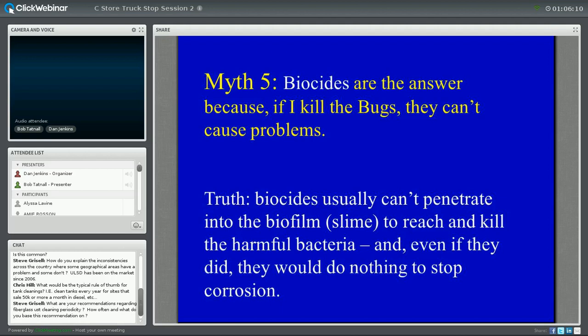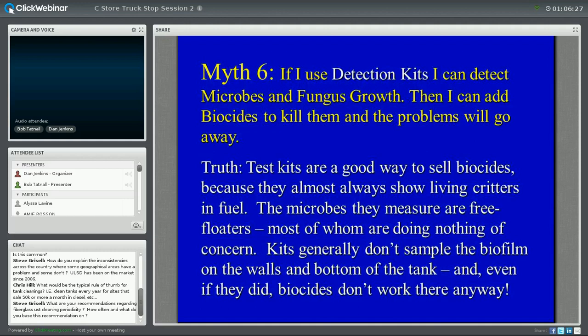So again, biocides are very effective against free-floating organisms. They can reach them. But what are you doing again? You're removing competition for the food from the ones that are really bothering you on the surfaces. So that probably explains why biocides usually give little long-term benefit.